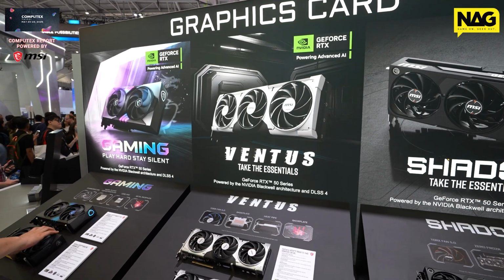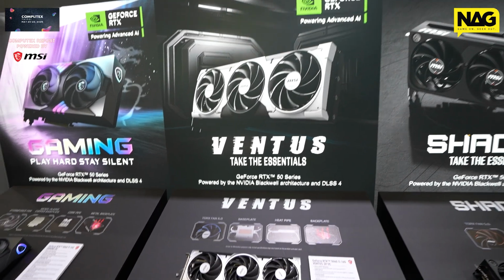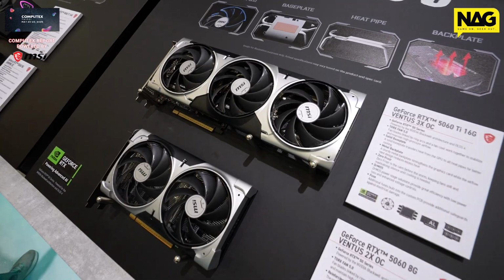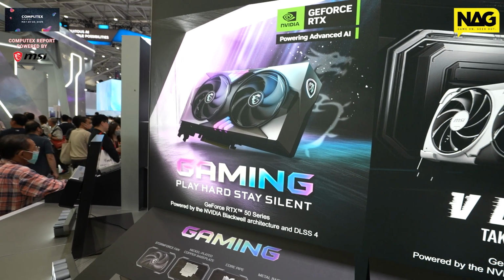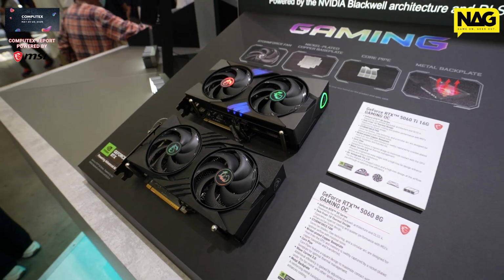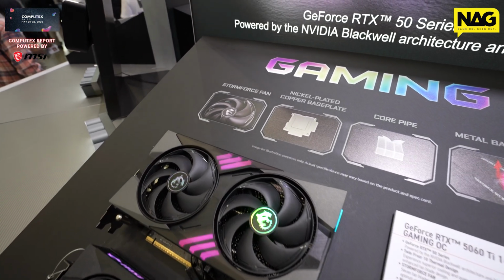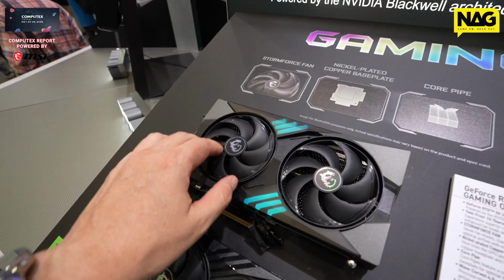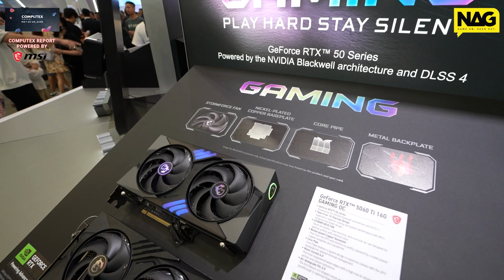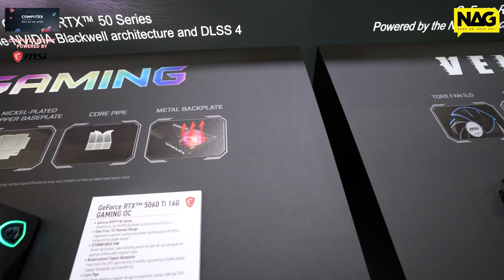In South Africa, we know the Ventus quite well. This is a fantastic mid-range offering from MSI. Slightly sleeker looking graphics cards. You can see the two sizes there. And of course, if it says gaming, you immediately got our attention. These come with RGB. They are on the same performance level as the Ventus, but improved airflow with a Storm Force fan. You'll see there the connection, the frame around the fan is complete. It's got a nickel-plated copper base plate and that metal backplate design.